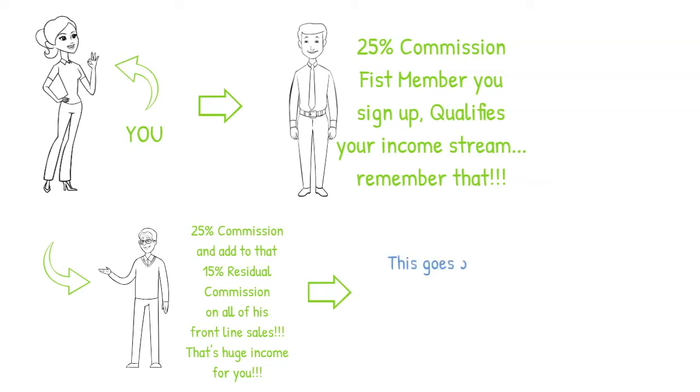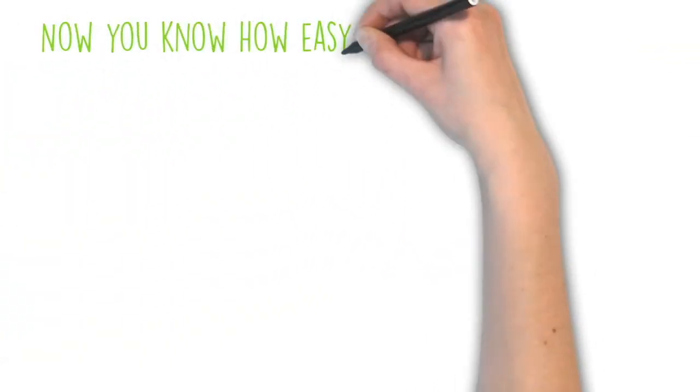This goes on and on with all additions you make to your organization. That's only 2 commissions per sale. Now you know how easy it is.